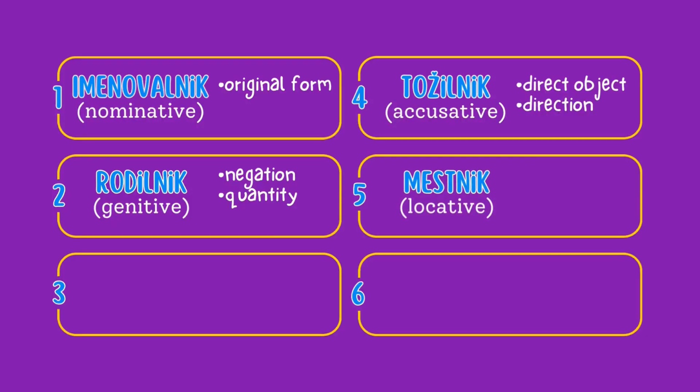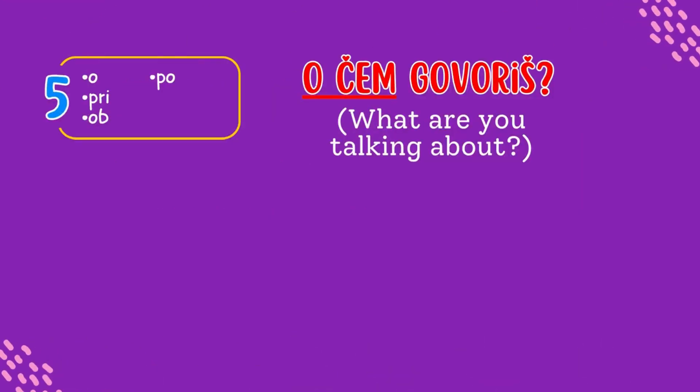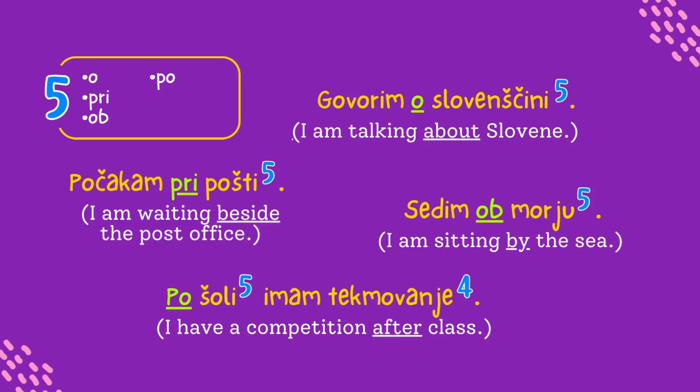The fourth declension to learn is the fifth declension, mestnik. The fifth declension answers the question o kom govoriš, o čem govoriš. O čem govoriš? Govorim o slovenščini. The fifth declension is used with some specific prepositions. Počakam pri pošti. Sedim ob morju. Po šoli imam tekmovanje.